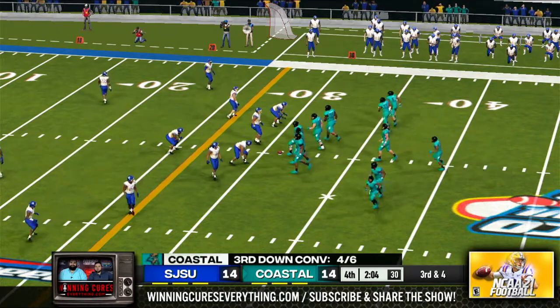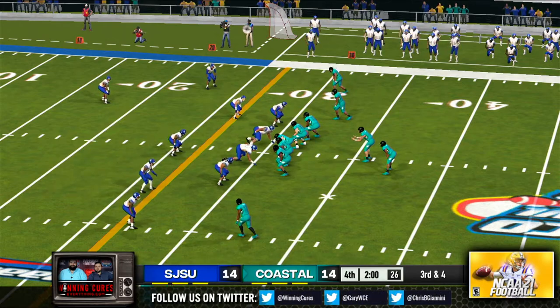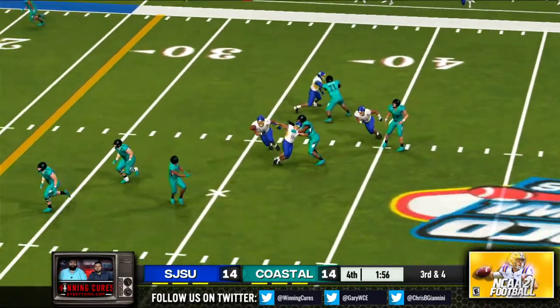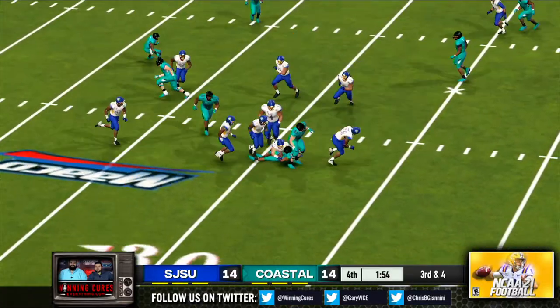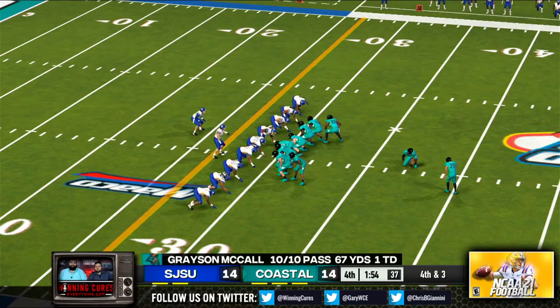Three. Over the middle to his tailback. They'll bring him down right around the 30. San Jose State's going to take their first time out of the half.